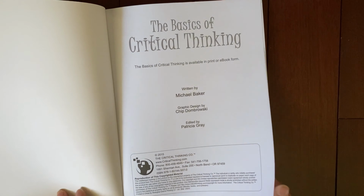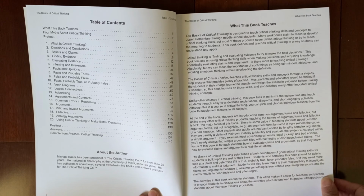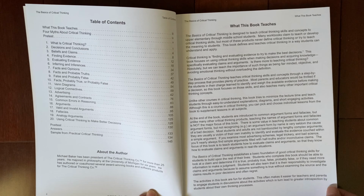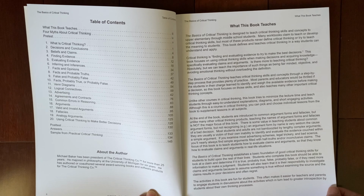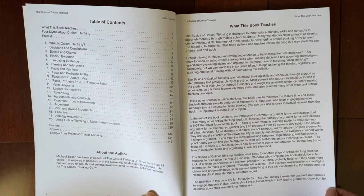And if you look here at the table of contents, you'll see that there's a lesson on what is critical thinking, decisions and conclusions, beliefs and claims, finding evidence, evaluating evidence, inferring and inferences, facts and opinion, facts and probable truths, false and probably false, facts and probably true or probably false, Venn diagrams, logical connectives, advertising, agreements and contracts, common errors in reasoning, arguments, valid and invalid arguments, fallacies, analogy arguments, and using critical thinking to make better decisions.